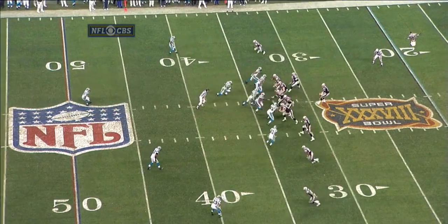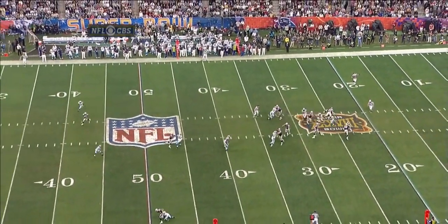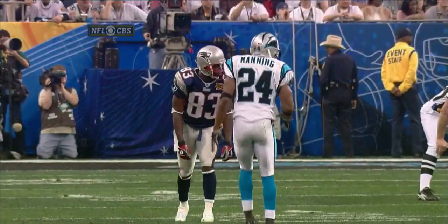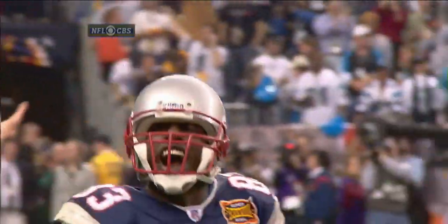Watch the deep safety. I think it's Mike Minter who's supposed to stay back. He's reading Tom Brady's eyes. Tom Brady looks left, then comes back in the middle of the field, and that's why Deion Branch is wide open. Ricky Manning Jr. expected help in the middle of the field. It's not there. What a good job by Manning chasing the receiver and making a tackle to save the touchdown.